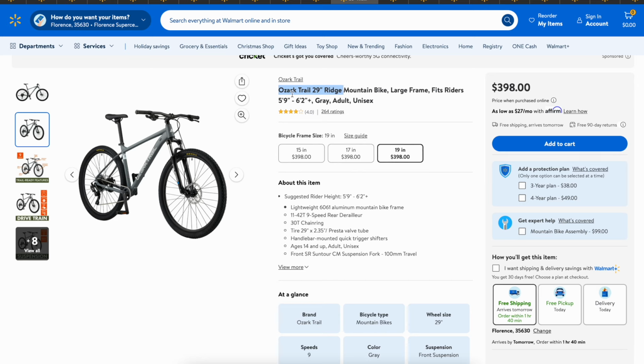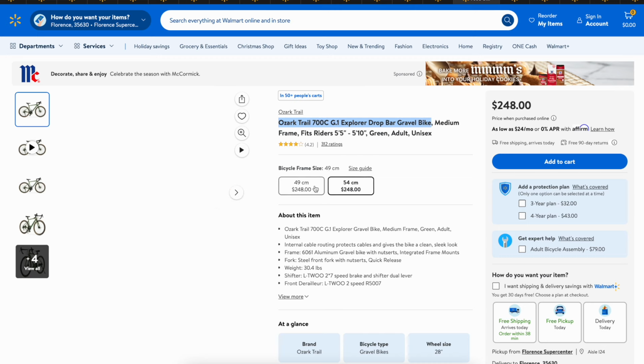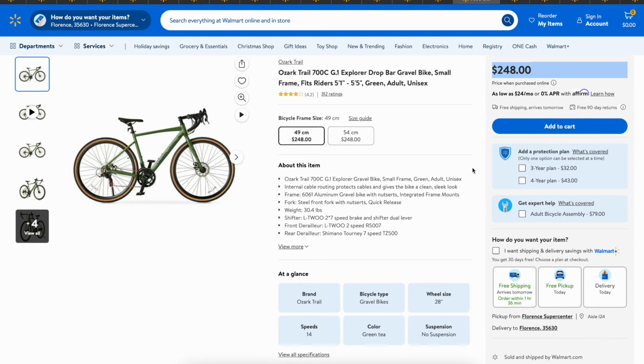But let's go back to Ozark Trail for a moment, because there's more than just one Ozark Trail. Now I'm doing mountain bikes mostly, but there is this gravel bike, the G.1 Explorer. I reviewed it, also in sized frames, 2 sizes, and a super low price, $248 for this bike. Pretty amazing. I've got a review.